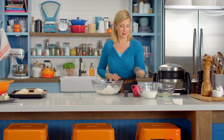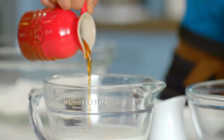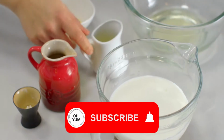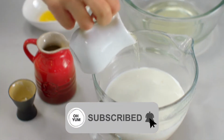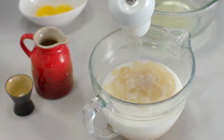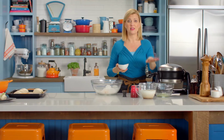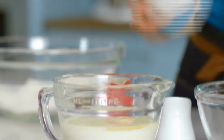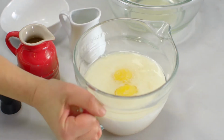In a separate bowl, I combine my wet ingredients. Milk, maple syrup, that's what lends the sweetness to this recipe. A little bit of vegetable oil, and 2 egg yolks. And I've saved the whites because that's an important part of making a fluffy, crisp, and light waffle. Separating your eggs.